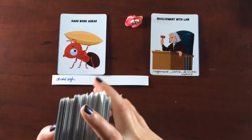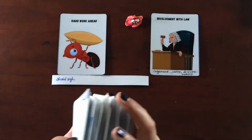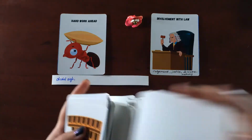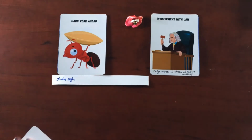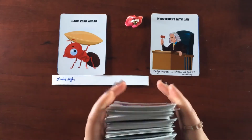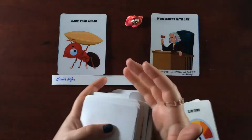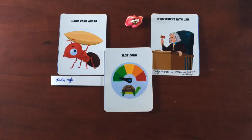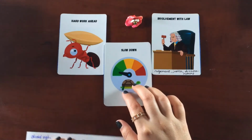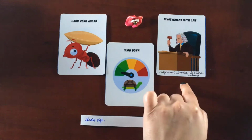Why is this card here? Higher self. What does this imply? Higher self. What is this involvement with law? Please clarify this card. Wow. My cards are all over the place. Okay. So we got slow down. Now let's get some clarifiers for you, pile number one. Okay, let's see, why is this card here?